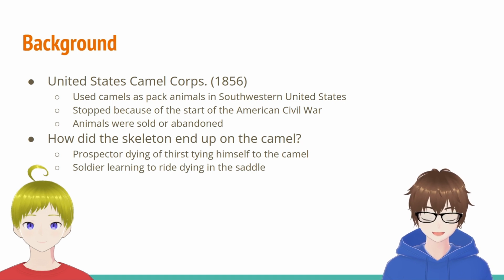I'm kind of wondering how he ended up dying in the saddle, because it wasn't like they were fighting yet or anything like that, so it wasn't like he would get shot, I wouldn't think. And just being on a camel, I don't think would kill you or anything. So I don't know how he died in the saddle. That's one of my questions, at least.